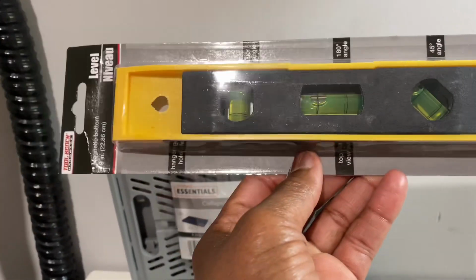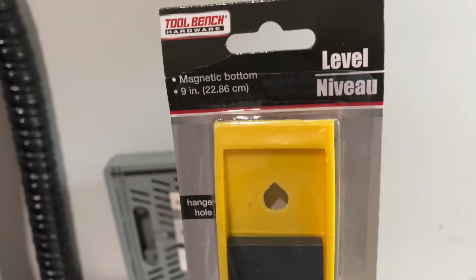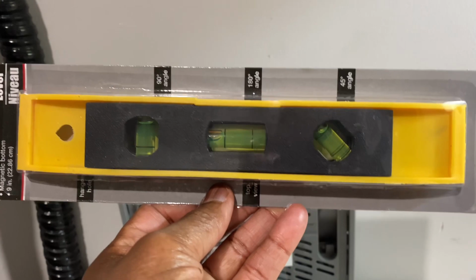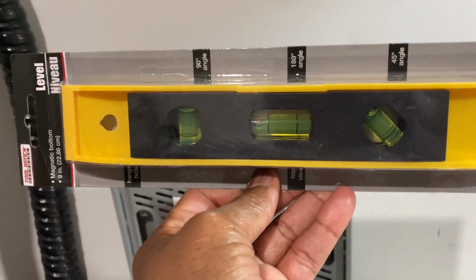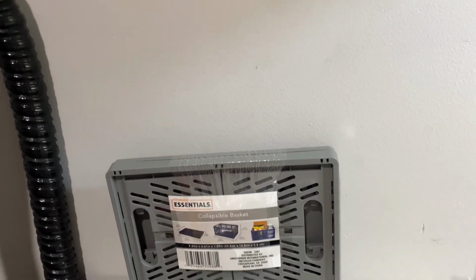Sorry about that, y'all, I hit my phone. Then I got this magnetic level, which is good for hanging items and leveling on your walls so it won't be crooked. All right, so I got that.